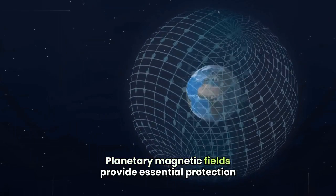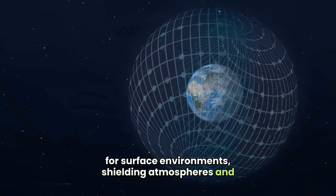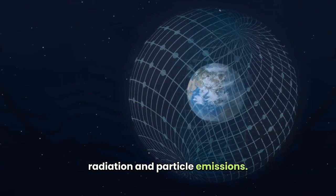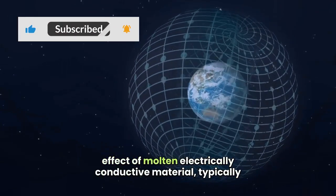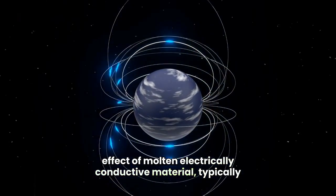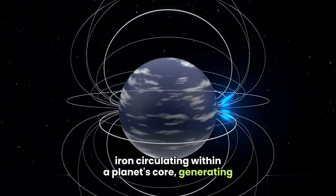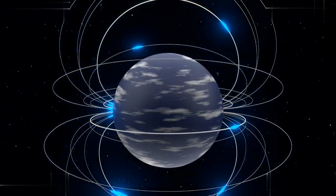Planetary magnetic fields provide essential protection for surface environments, shielding atmospheres and potential life forms from harmful stellar radiation and particle emissions. These fields arise primarily from the dynamo effect of molten, electrically conductive material, typically iron, circulating within a planet's core, generating the electrical currents necessary to produce magnetism.